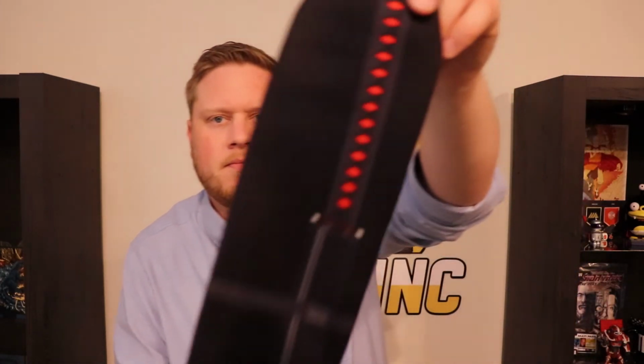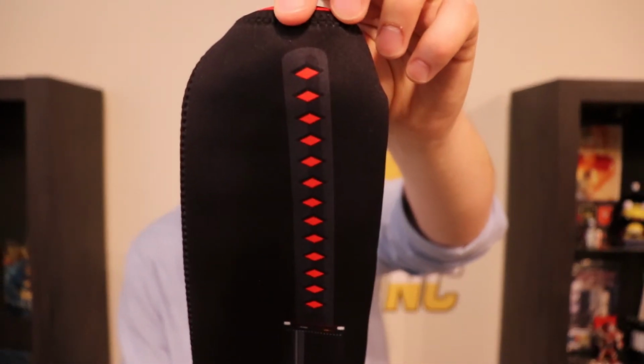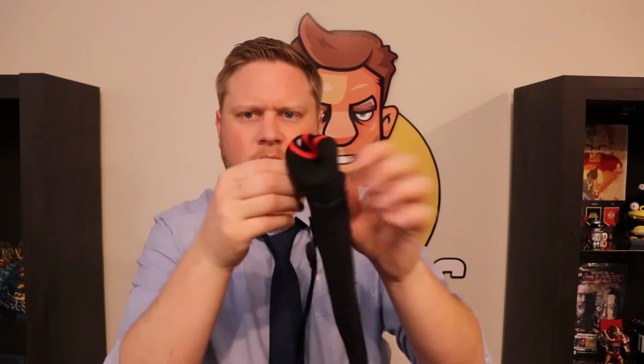Next item, this is goofy. What is this? This is like a bag of some sort. It's a Deadpool bag, okay. But what would you put in this? Okay, so it's a Deadpool tubular bag of his sword, I believe. The only reason I know that is because the Deadpool logo, let me see if I can puff that out, is on the end. But it's just a tubular bag.